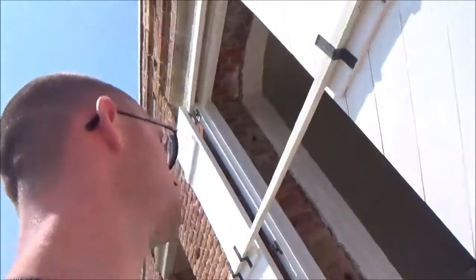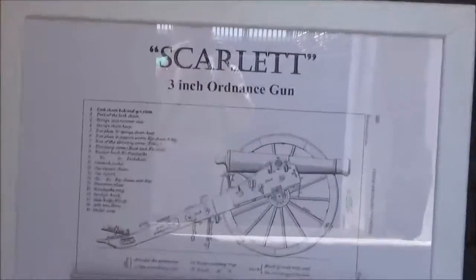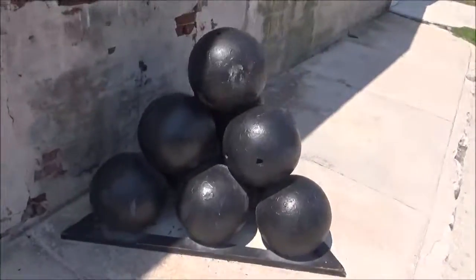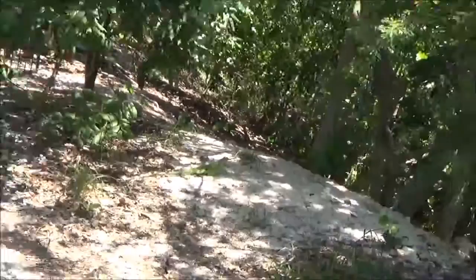Well, there's some big wheels there. Goodbye, Fort. And that's a green iguana.